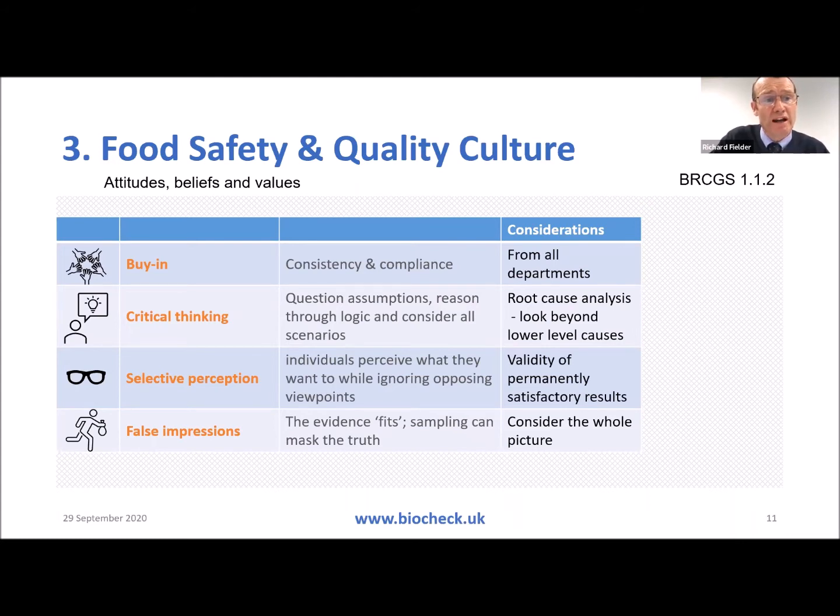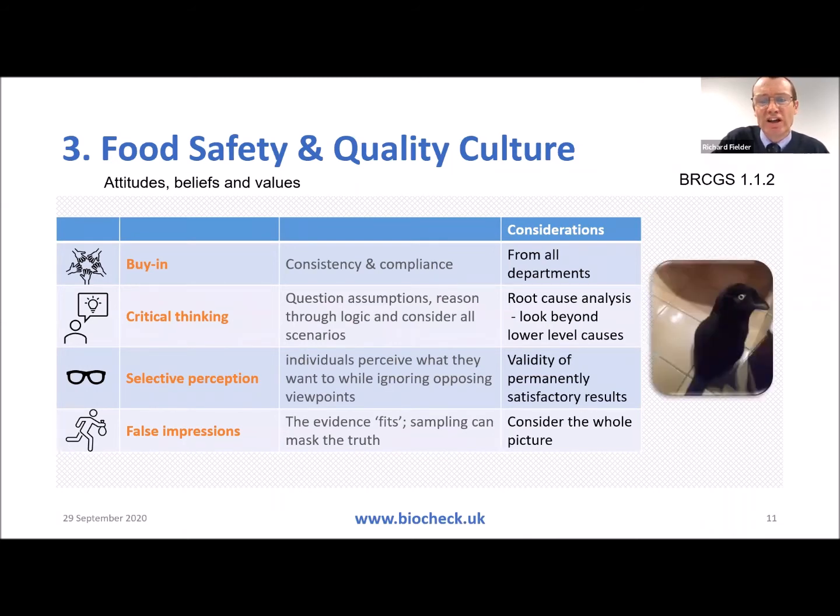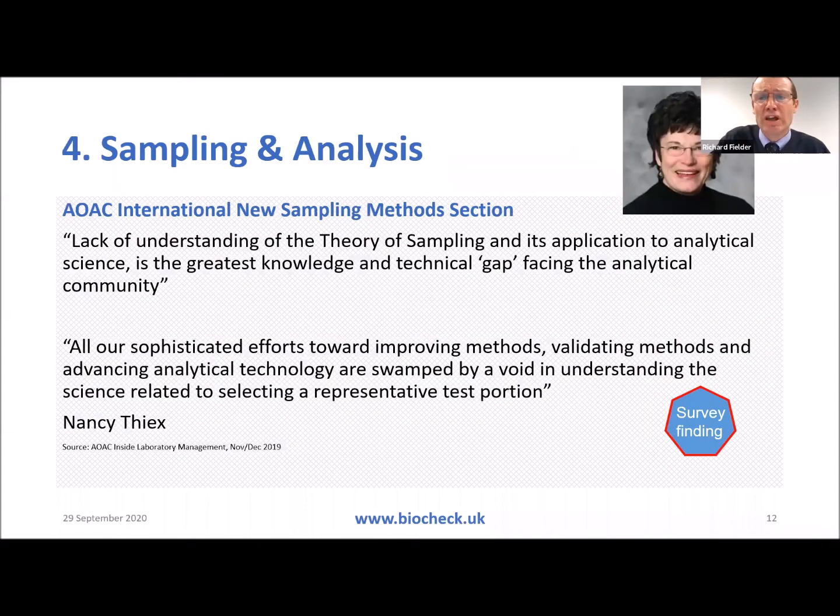Sometimes it's convenient, perhaps, that the evidence all fits. Certainly in a lot of thrillers it is. But really, we've got to try and look beyond that because often sampling can mask the truth. Just very quickly, selective perception, just to give you an instance of what I mean. If I show you this picture and tell you it's a picture of a bird with its beak to the right, some of you may believe me. Whereas if I actually tell you it's a picture of a black cat with its back to us, looking over its left shoulder, that is the actual situation. So that is selective perception.